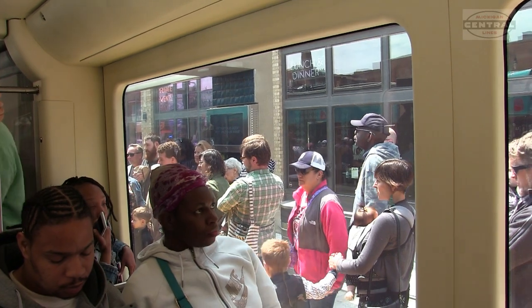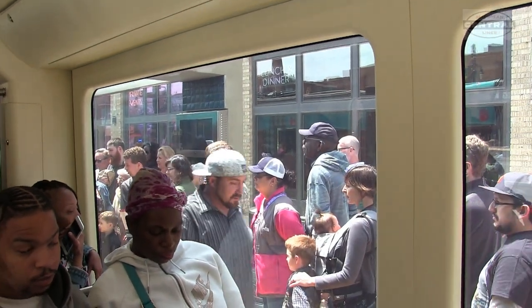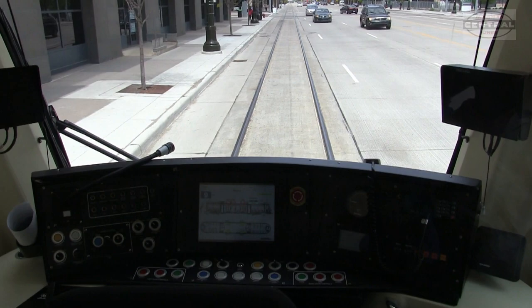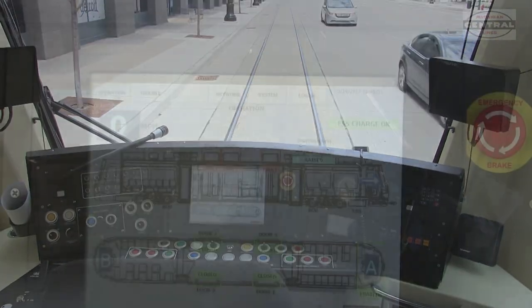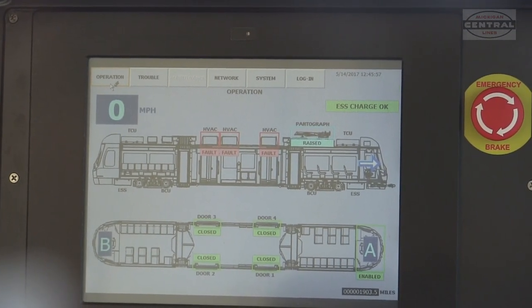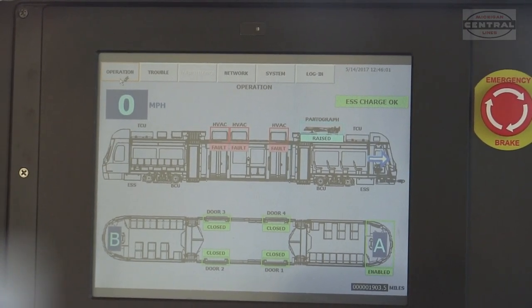As we passed many of the stations, it was the same story, long lines and possible waits to board the trains. Taking a look at the operator's area, we were able to view the status of the streetcar. This screen also displayed current speed and other various information.